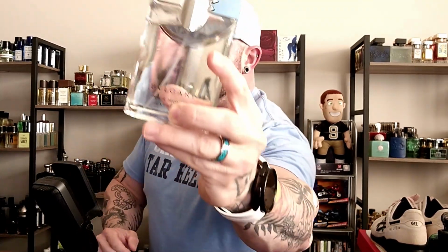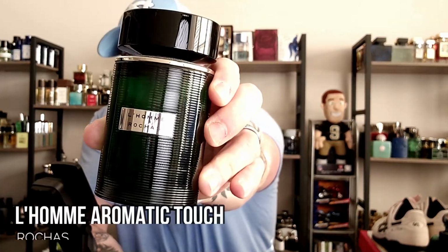But a classic style done to the extreme as named. So definitely a good one. It's Bvlgari Pour Homme Extreme. And last but not least, this is a bona fide cheapie. The original in this line is one of the best blues. And I think its flanker is one of the better greens in the $30 to $40 range. Pretty hard to beat. Rochas Aromatic Touch.